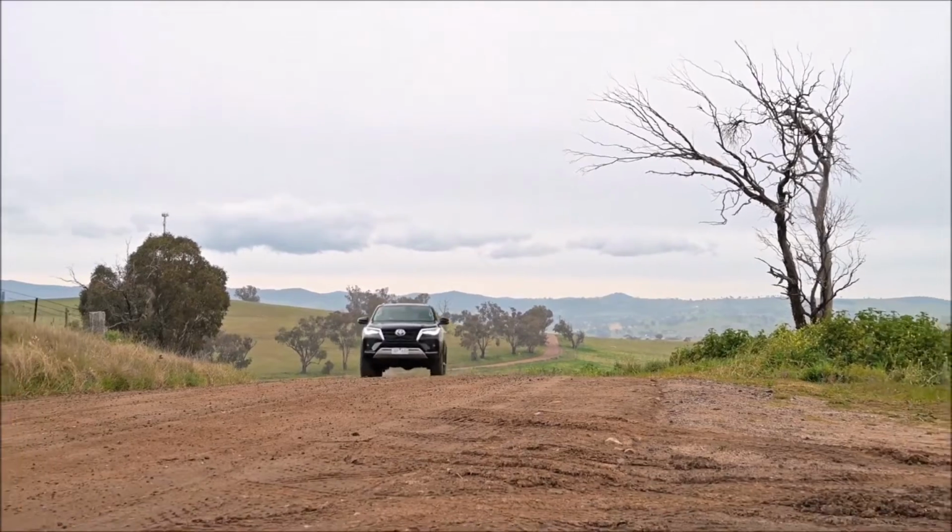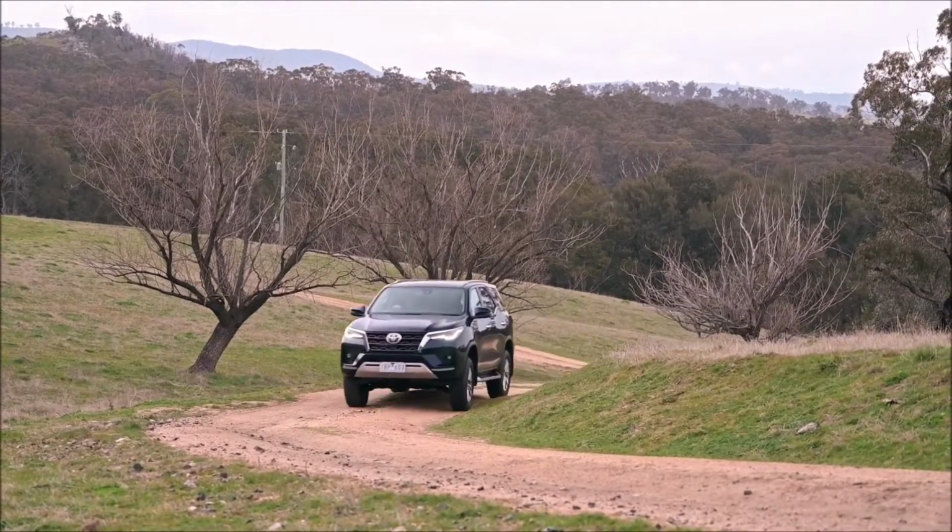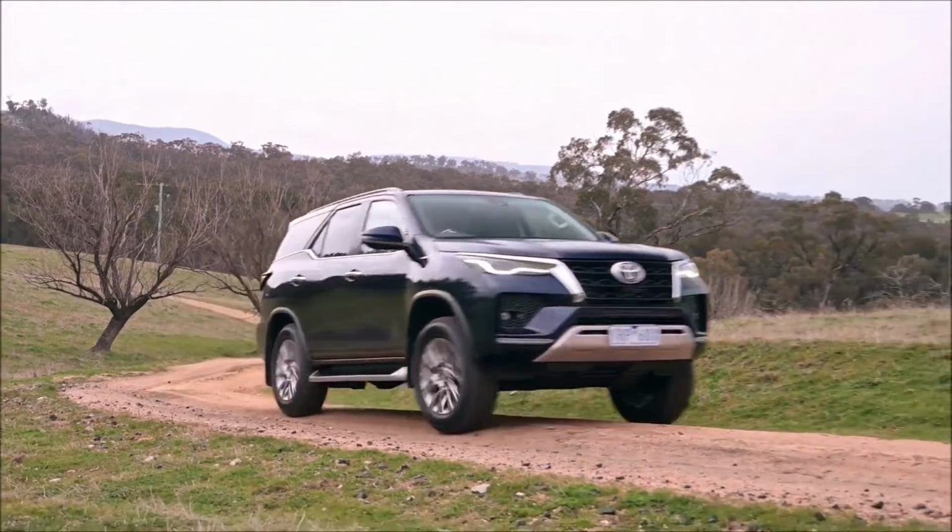GX and GXL retain their 17-inch alloy wheel while Crusade receives a newly designed 18-inch alloy with a flanged spoke design.